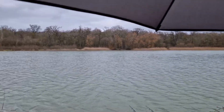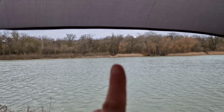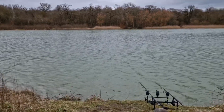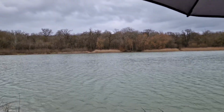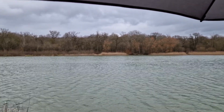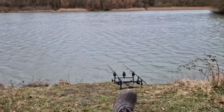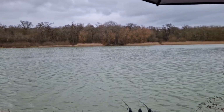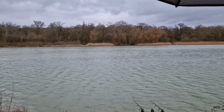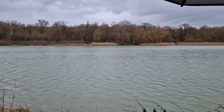I did see a fish show out at distance towards the cut in the reeds just here, so I've put a little PVA stick on the left hand rod and just threw that out as far as I could in this wind, and it got to basically the area where the fish had showed. So we've gone chasing one show. There hasn't been many today, so we've kind of stuck with the spots that we've had, but for the last half hour, 40 minutes or so, we're going to give that one a bit of a go as well and see if we can't nick one more bite.